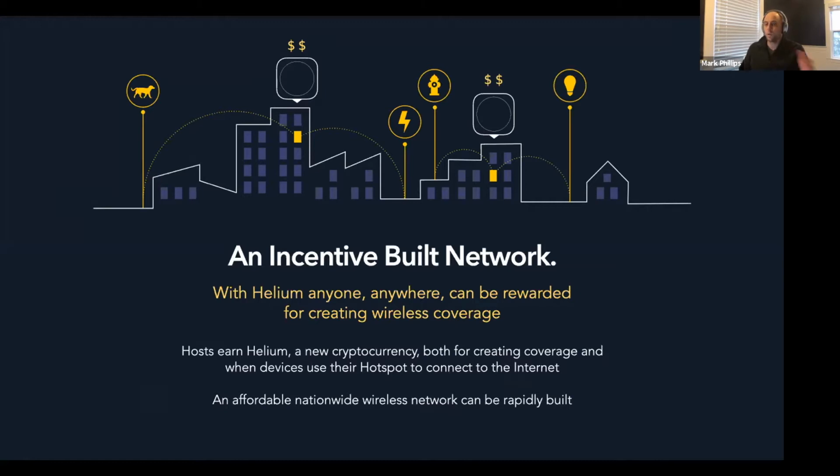Although LoRaWAN has been around for probably 7 or 8 years in its current form, we managed to build, with the help of our community, and we'll talk about how Nobel is part of this, the largest public LoRaWAN network in the world. Someone recently told me it was the largest contiguous wireless network in the entire world, which is pretty wild. You can get Helium coverage in something like 55 or 60 countries at this point, which is ridiculous.